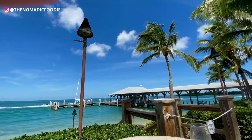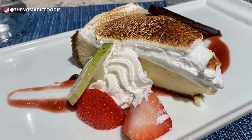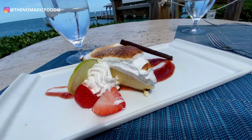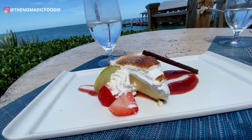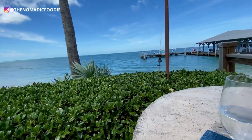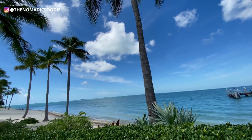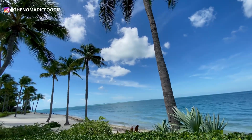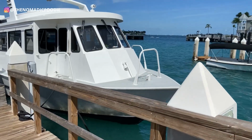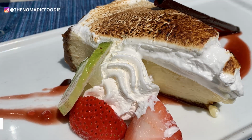So here is another key lime pie, and I chose to include this in this video because it's just such a unique way to eat your key lime pie. Yes, it's just another key lime pie, but you're on a private island. The boat ride is included. So when you do come to this restaurant, you just get taken to this private island. You have an awesome, relaxing lunch, and I really loved it, you guys.